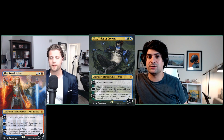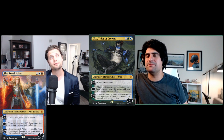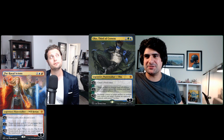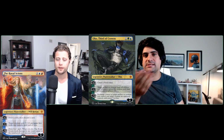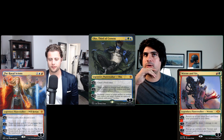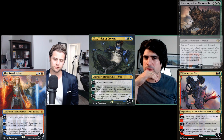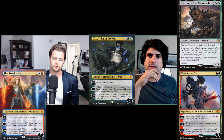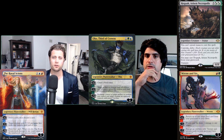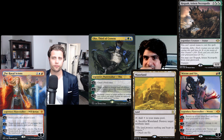Other than maybe Oko is better than 3 fairy. I would debate Arboreal Grazer versus Oko. No, I think it's better than anything in that set. Then Modern Horizons is it. So Modern Horizons has Ragavan and Hogaak. I think Oko is worse than both of those cards, though Hogaak is a special case. It's better than anything from 2020. And Ragavan is totally contextual because it's so supported by its environment. If Wasteland exists, Ragavan is better than Oko, but Wasteland doesn't exist, so we're fine.